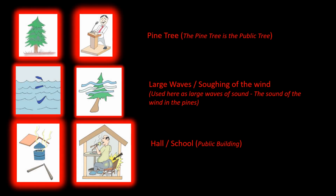So let's do a recap and try to put it all together. Here are the cartoons I've drawn. On the very top, the pine tree and the public official. They come together and make a pine tree, and the pine tree is the public tree in a public square. In the center is the idea for large waves and the sound of the waves or the wind going through the trees, and it's used here as large waves of sound or the sound of the wind in the pines.